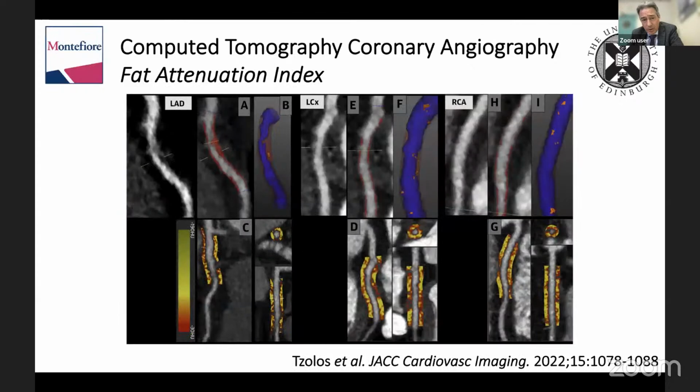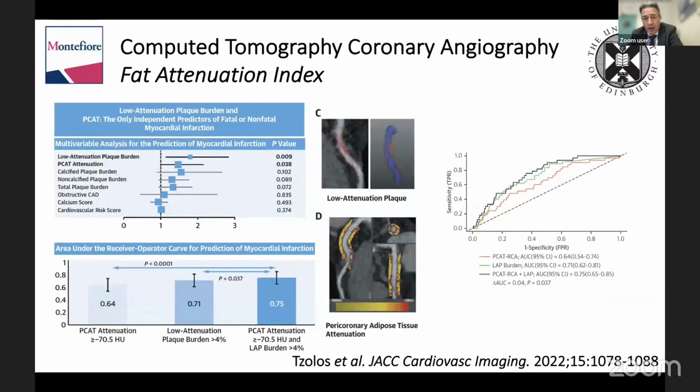And we have looked at this, to try and correlate between the pericoronary fat and the actual intracoronary plaque in the lumen, in the arterial wall. And when we've done this work, we do find that the plaque burden is probably the most dominant, rather than the PCAT, the pericoronary adipose tissue attenuation. I think it is an interesting area. I think a lot more work needs to be done.